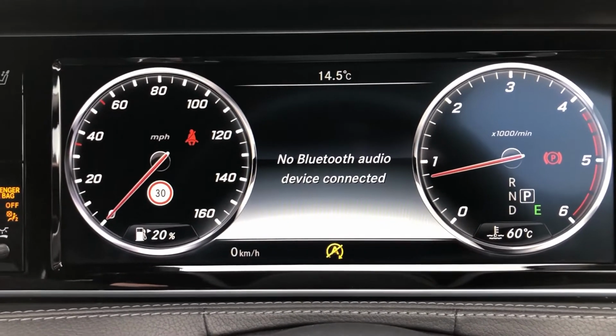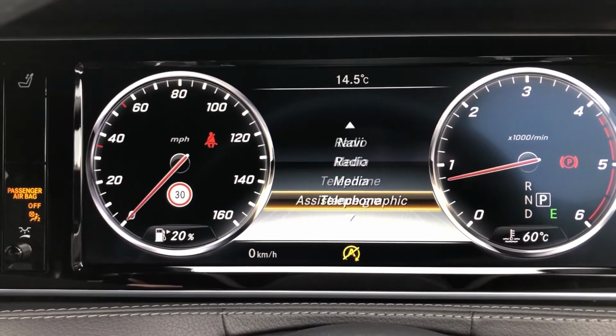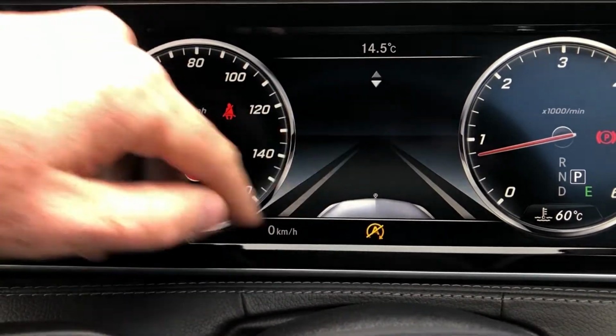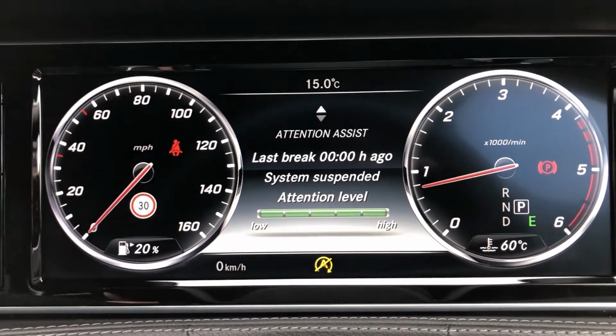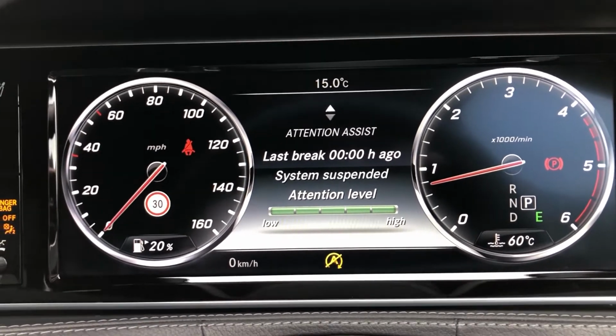Media, you can connect Bluetooth, you've got all your different streaming options as well. You've got your Bluetooth telephone on there, and if you click on the assistance graphic, that brings up a virtual representation of the road and the front of your vehicle, and it'll give you any warnings or obstacles on your upcoming journey. You've also got the attention assist, which measures how long you've been driving and will recommend when you need to take a break.